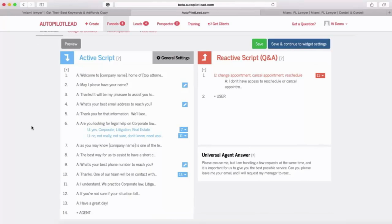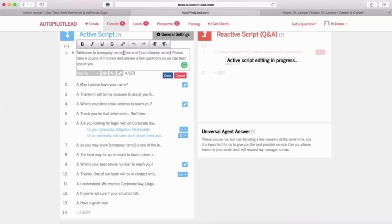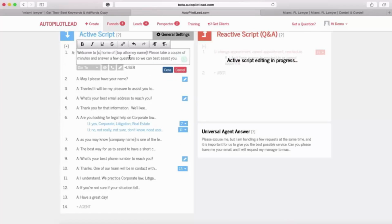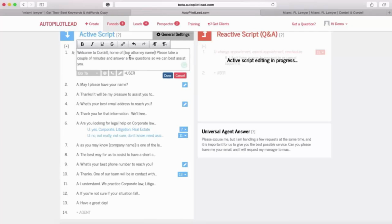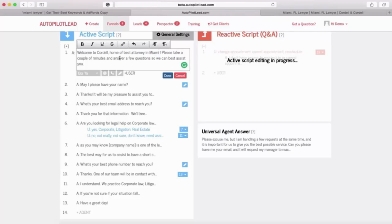We have activated scripts for you guys in multiple industries that have been proven to work. So things like lawyers, accident attorneys, divorce lawyers, chiropractors, I mean, you name it, okay? And basically, you can create your very own script, and it's an automated live assistant website system. So I can go here and click on the script and say, all right, welcome to, and the name of that company is Cordell. Okay, welcome to Cordell, home of the best attorney in Miami. And then you can say, please take a couple of minutes and answer a few questions.